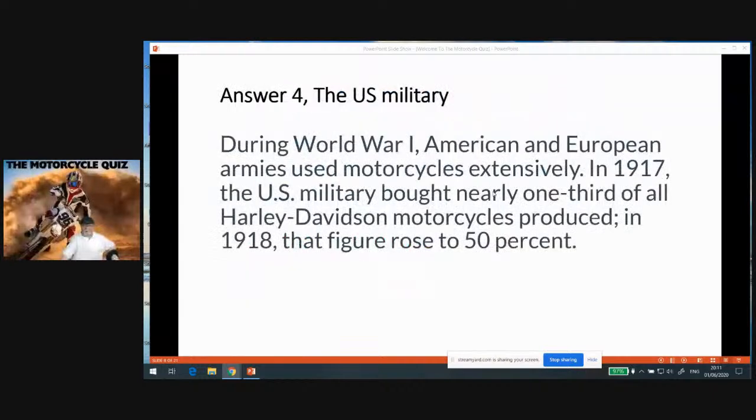Must be military, innit? During World War I, American and European armies used motorcycles extensively. In 1917, the US military bought nearly 1/3 of all Harley-Davidson motorcycles produced. In 1918, that figure rose to 50%. Mad, isn't it? I'll get through the trenches, see that.